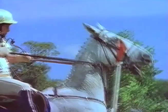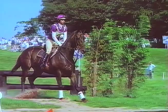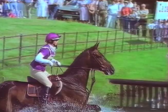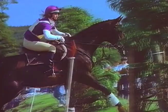If they're too bold jumping into the water, it causes problems on the way out as there isn't enough room for a stride in the water. But when the fence is jumped correctly, it shows how easy it looks for the horse.